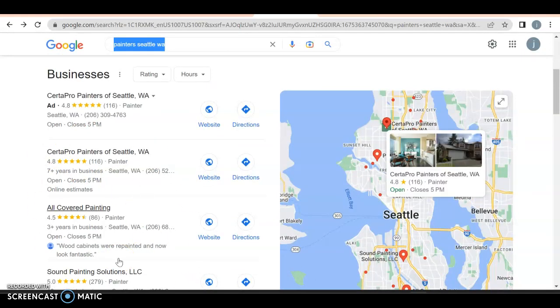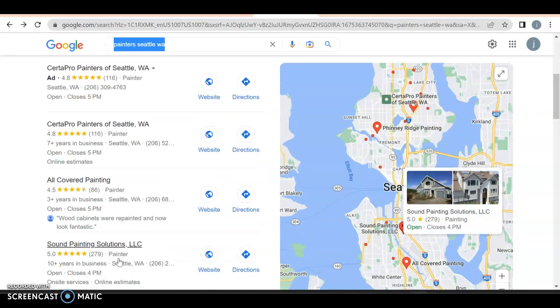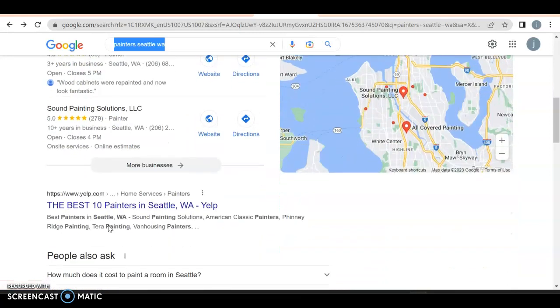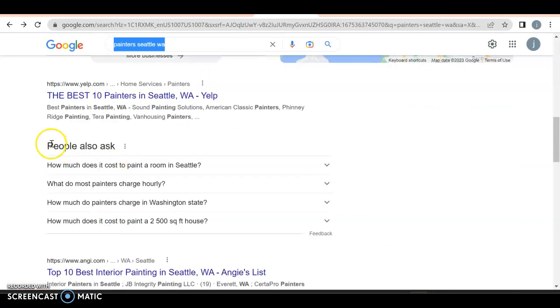Very important to get into the GMB, because about 30 to 40% of all people who go to Google will click on one of these three guys. So you definitely want to make sure you have that. After that, though, you have your organic search. Anyone can rank here as long as you know what you're doing and you have a decent website.